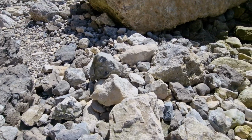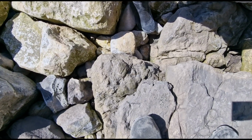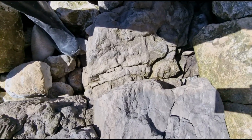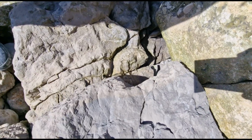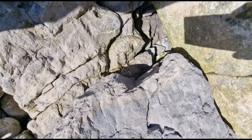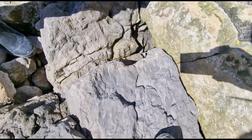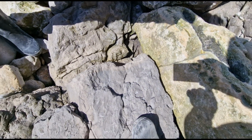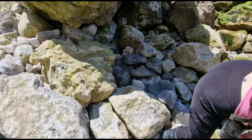There's a lot of stuff here. So we just spotted that one, and Jackie's just spotted this as well. So it's another partial, very worn. Does look like it is actually all in there, but it's got a great big crack through the middle. But it's very worn, not worth trying to get out. But just goes to show there's a lot of stuff here.